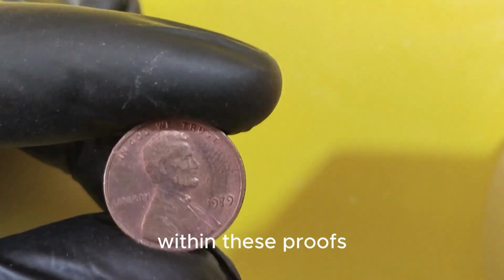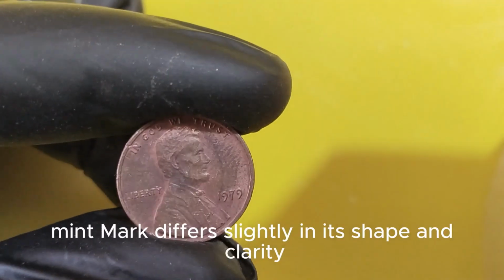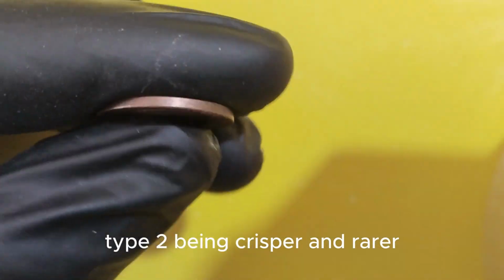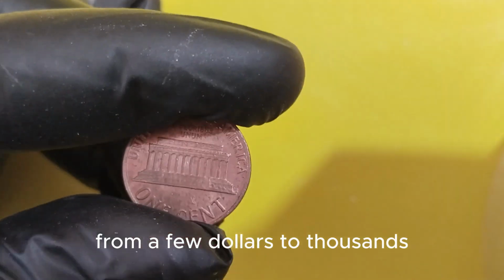Within these proofs, there exist varieties known as Type 1 and Type 2, where the S mint mark differs slightly in its shape and clarity. Type 2, being crisper and rarer, is often the variety that collectors hunt for, and this tiny difference can transform a coin's value from a few dollars to thousands.